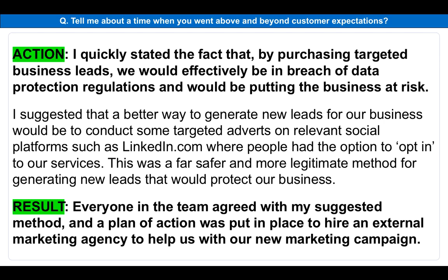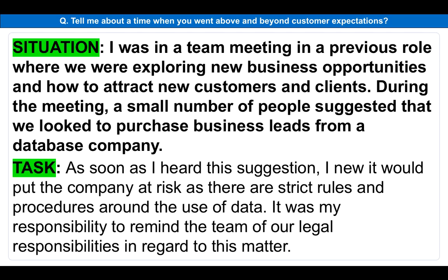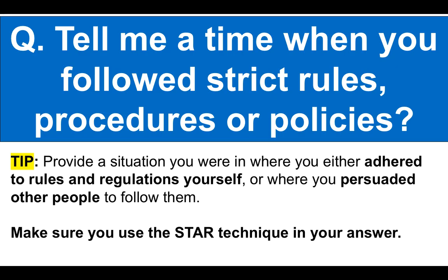So that shows that you are adhering to rules and regulations, as is the question at the start. So if you tell me a time when you followed strict rules, procedures, or policies, and I'm using the STAR technique to answer that question.